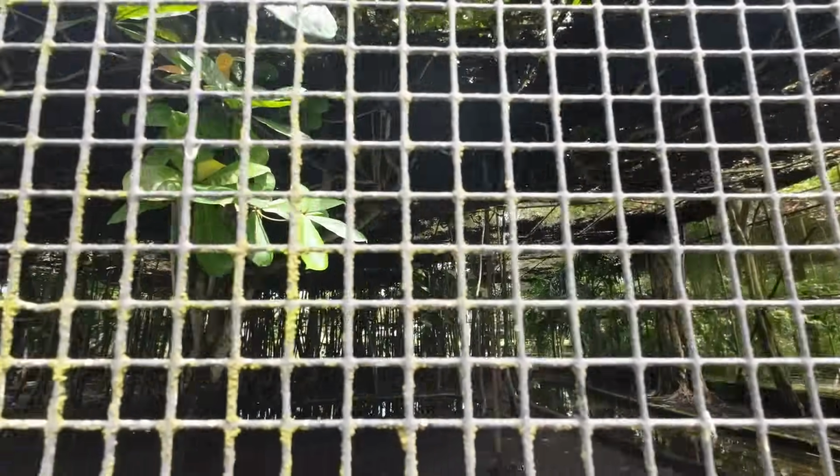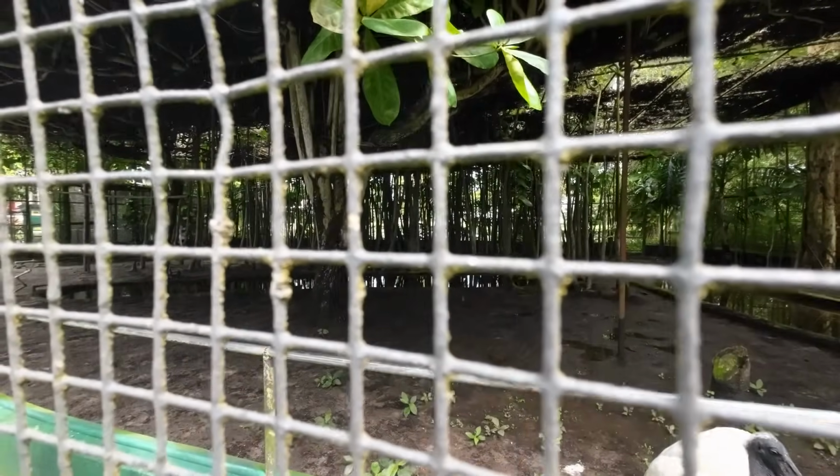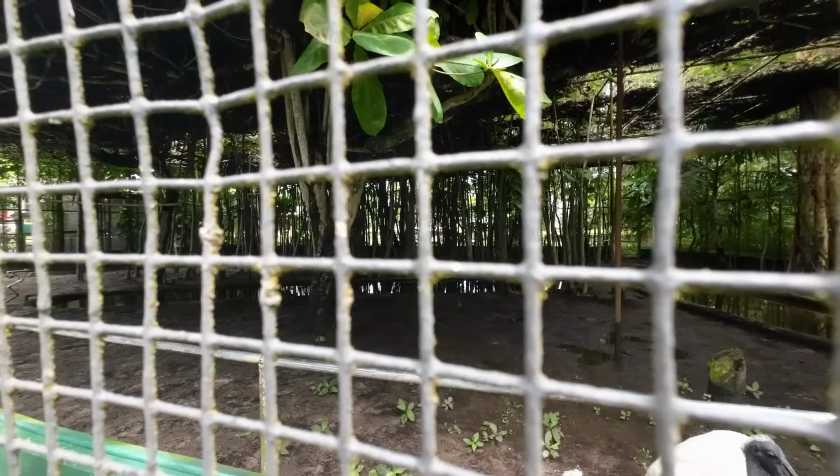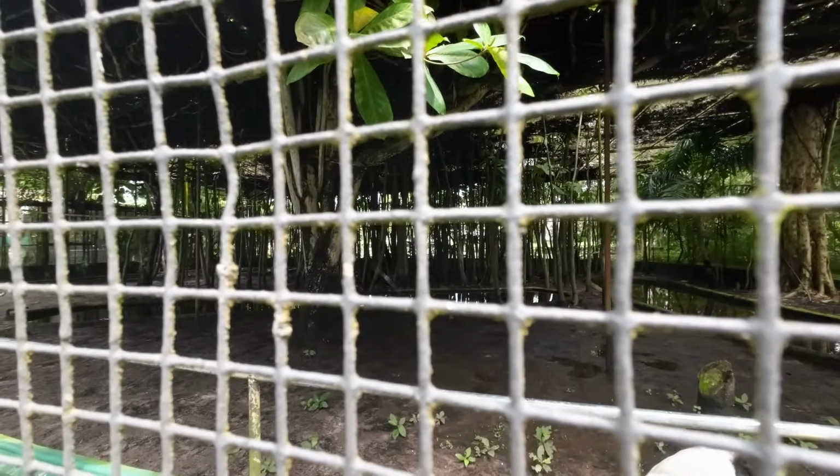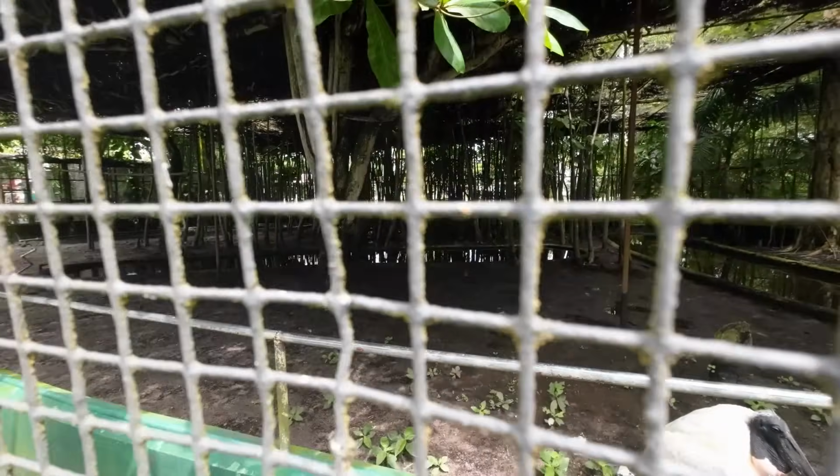These enclosures are actually pretty nice because the trees sort of form a canopy, and then there are some, I can't remember the correct name, but I believe we would call them mocha trees at the back.